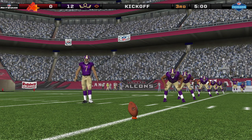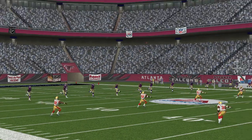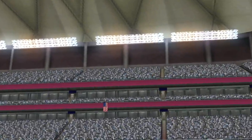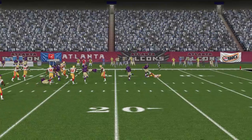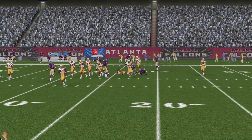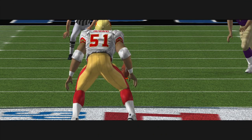Number 7 in to kick this one off. Nice kick. Plenty of distance. This one is handled by Harris. Been a rough start to this game, but they still have enough time to turn it around.